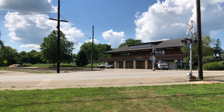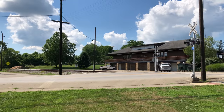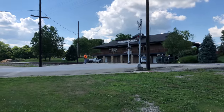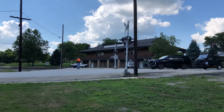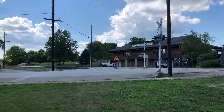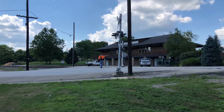All right, here they come, running the light back across the crossing here, Main Street, downtown Peebles. They got stopped. All right, here we go, across the crossing. He's flagging the crossing. I get the best shot here. Wish that telephone pole wasn't there.